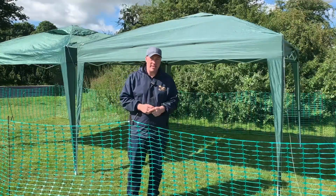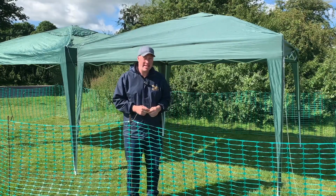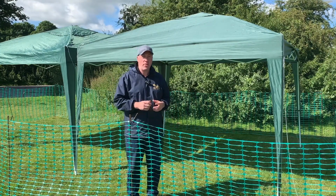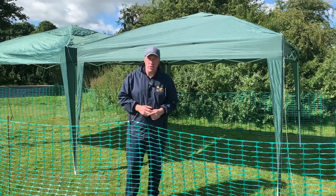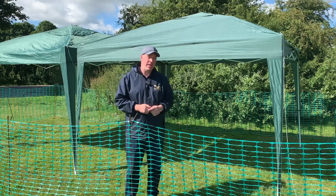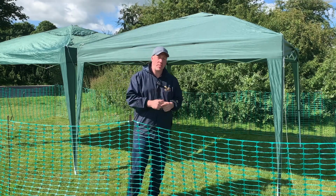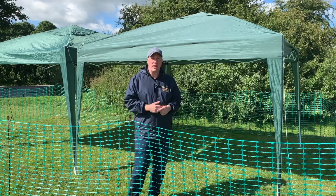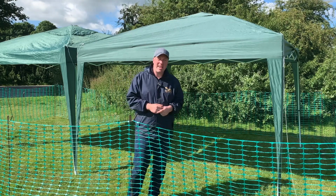The second thing that is needed is a gazebo or some kind of shelter. Now, this isn't always essential. If the weather isn't particularly warm or wet or anything like that, it can be done without a shelter, and that would be considered a weathering day or a weathering session, where the birds of prey on display are going to get some sunshine for their vitamin D absorption and conversion, but not going to get too hot.